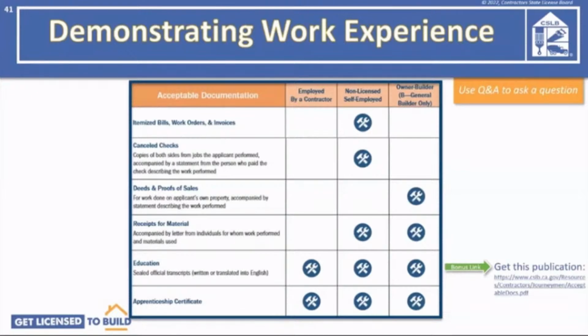Here's the next page of acceptable documentation. Again, you can click on the link to view and print this publication.